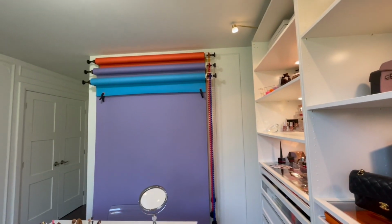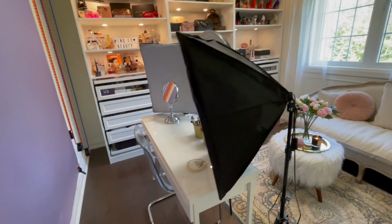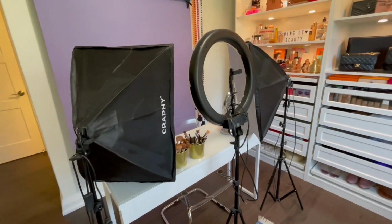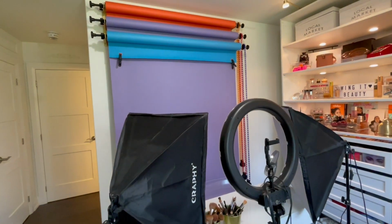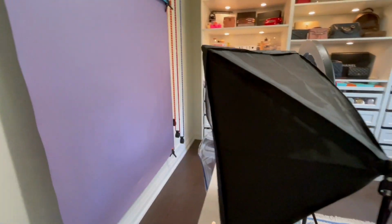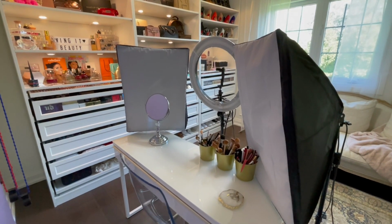And here is where I film. Here's a look at the room with my lighting set up, and this is kind of where all the magic happens, along with my backdrop setup. And honestly, like, this is a godsend, this backdrop. I will be doing a separate YouTube video kind of discussing what exactly I use, all the details on these things. So let me know if you guys want to see that.